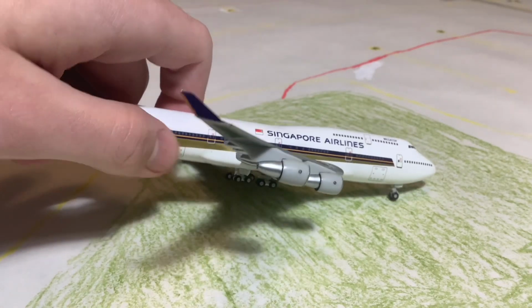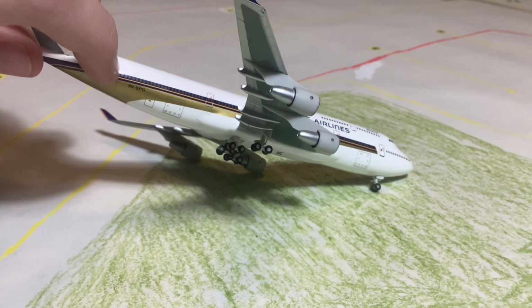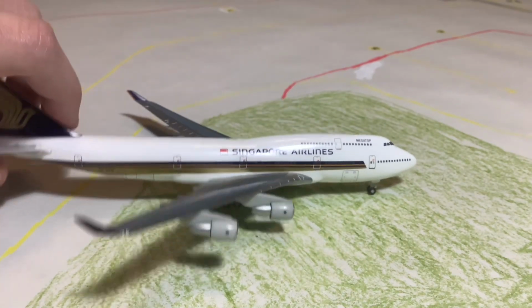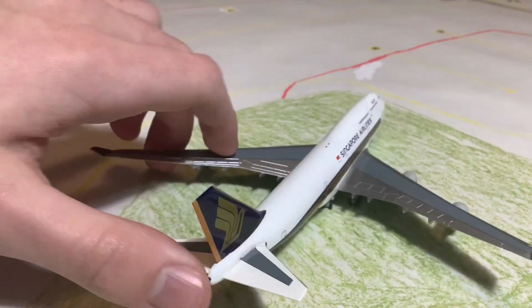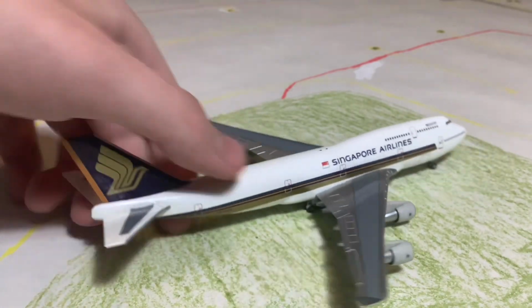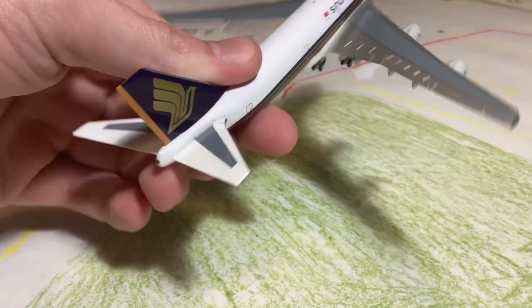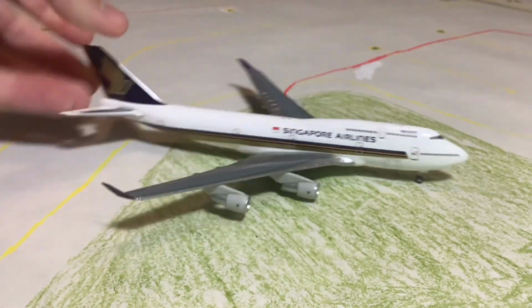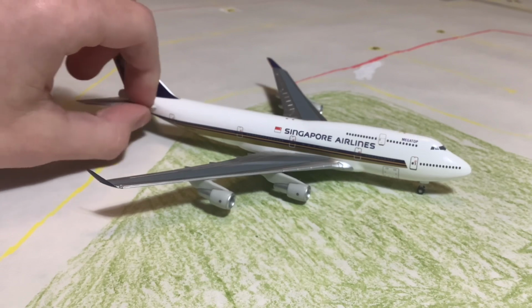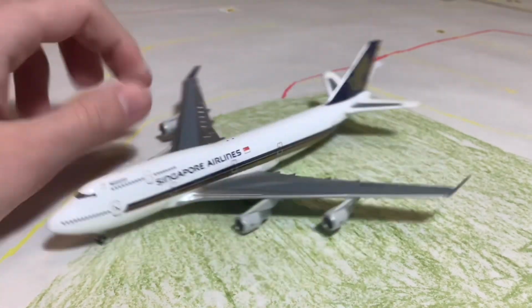Anyways, we have the luggage doors here. Supposedly they could be cargo doors, really, not luggage doors. And of course, there's some glue residue here. I did have to re-glue the right side. Of course, I lost a stabilizer at some point, but it still looks pretty fine. I could probably just scratch that off if I had some time to do that.